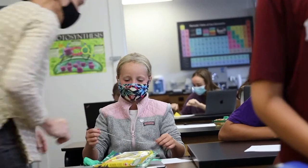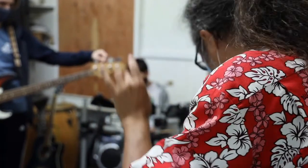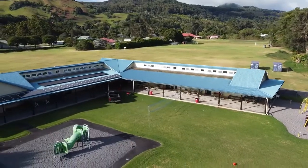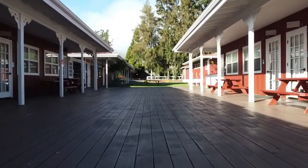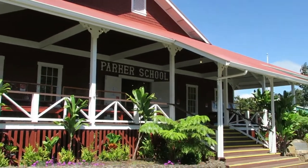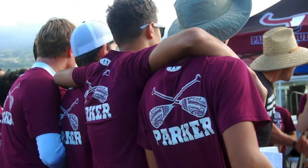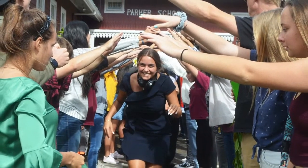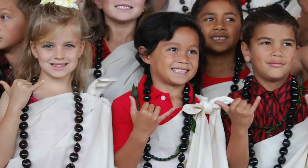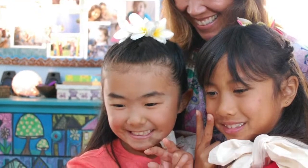Here, every Parker School student is known, valued, and nurtured by their teachers, classmates, staff, and school leaders from kindergarten through grade 12. This means knowing each child completely, their academic, emotional, and social well-being. As one ohana, one family, we care about who they are and who they will become, what challenges them, what inspires them, what grounds them.